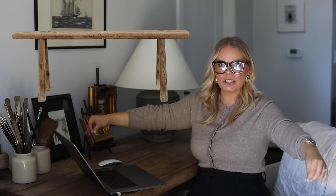I have been wanting a long, skinny little bench for so long. I just want one. I love them. I think it's one of those pieces in your home that you probably don't use for sitting on, but for putting a candle or a couple decorative pieces or a throw blanket on, absolutely.